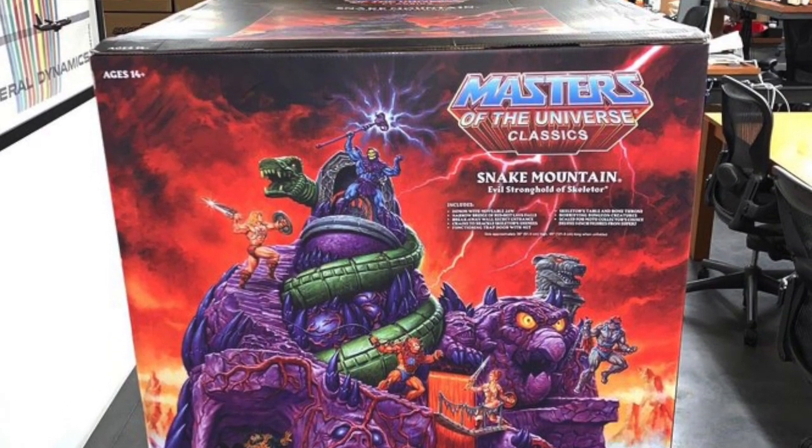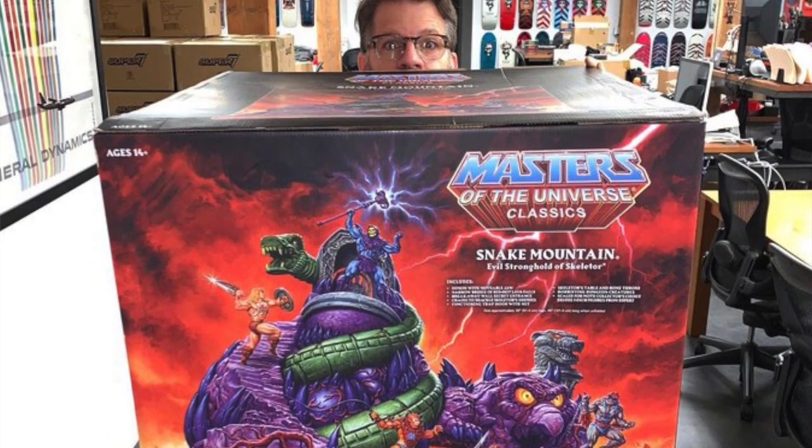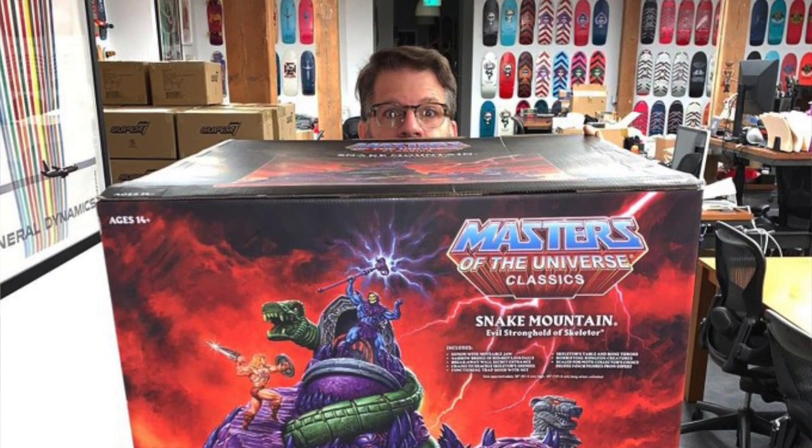Definitely looks incredible, and I love the packaging with the Snake Mountain. I was very tempted to get this one myself, but I just didn't think I had the space for it. I'm not that huge of a Masters of the Universe collector, so it was kind of one of those last minute things where I waffled back and forth.